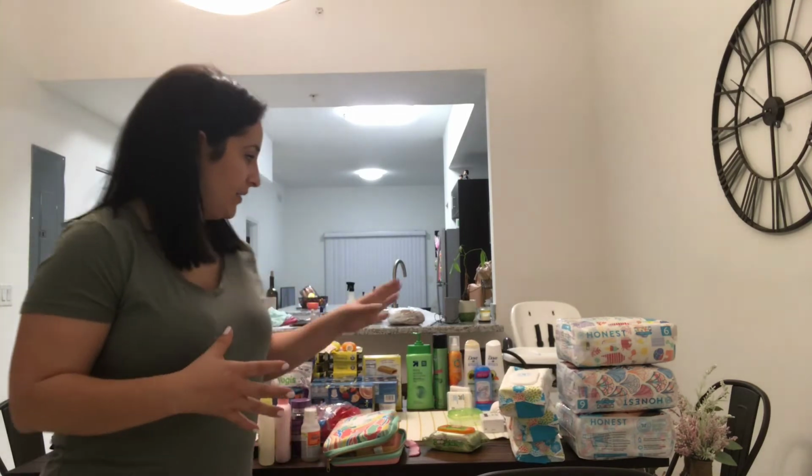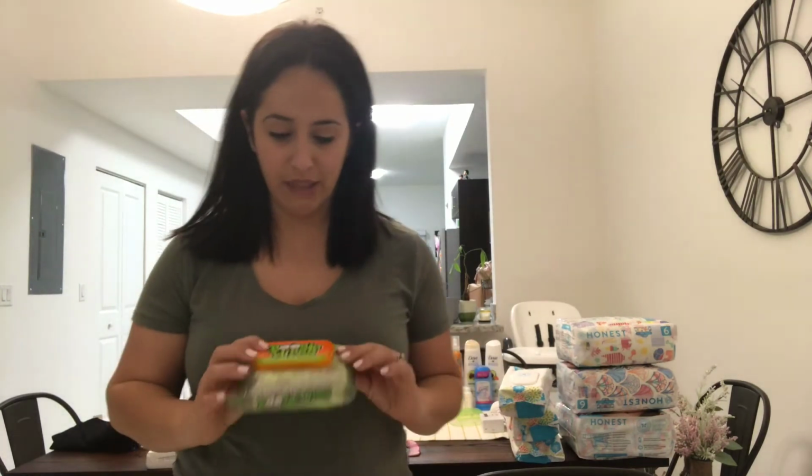Now, everything else that's there is basically mine, but I'm not gonna go through that because it's more importantly what I'm going to be taking for my daughter.